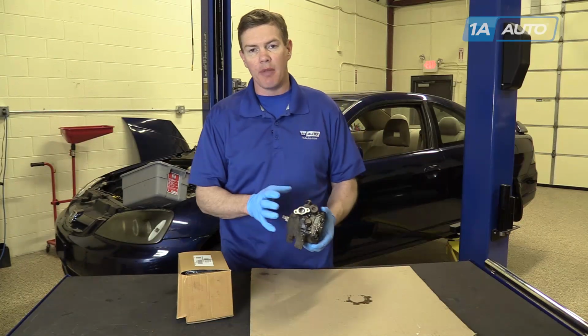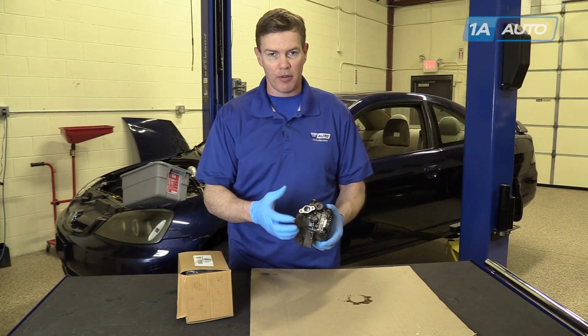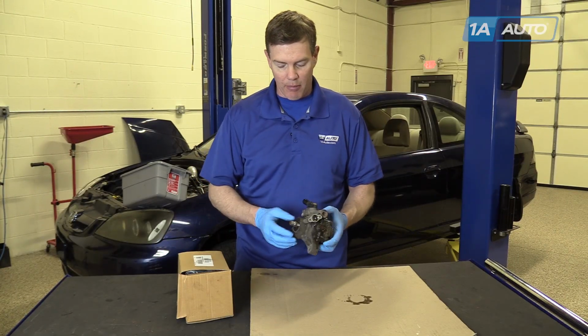Two things can happen to make you lose fluid, and that's what we're going to talk about today: when I lose power steering fluid, what can be going on. The first thing we're going to look at is the pump.